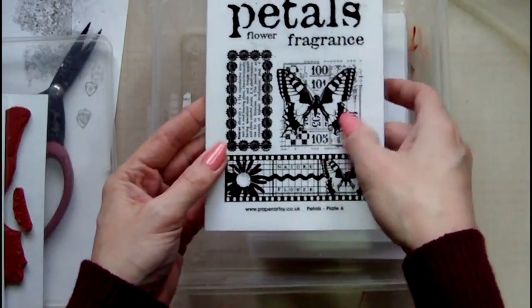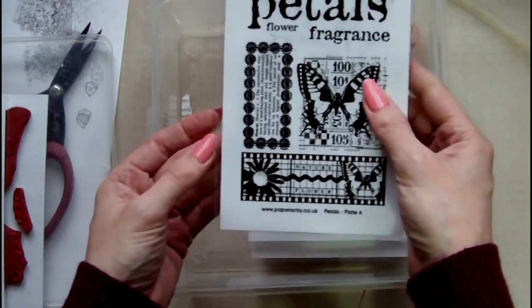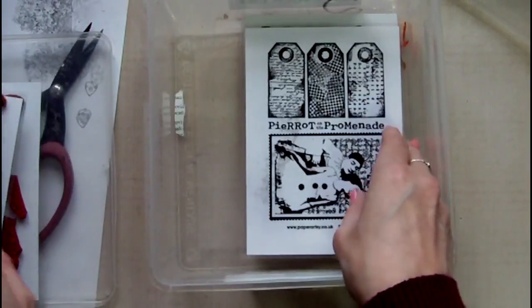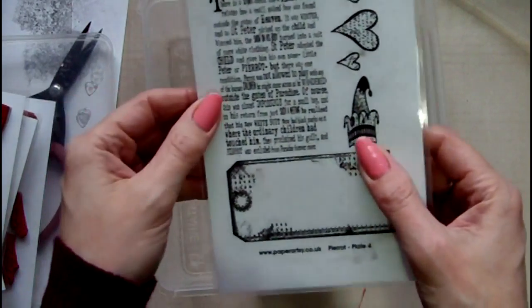Again, I like the text, but not necessarily. I like the butterfly. Flower definition. I don't know. Yeah, I think I'll keep that one. I'm keeping that one. And I'm keeping that one. And that one. I love this.